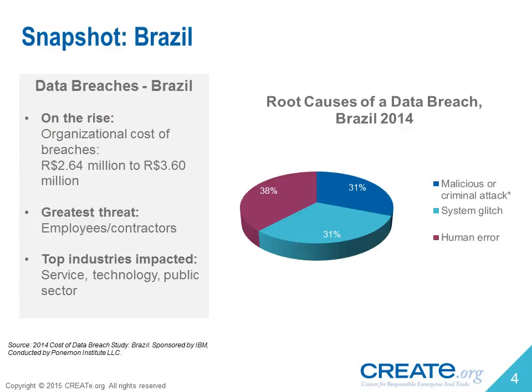And just a few data points for Brazil. These issues are growing issues in Brazil. The costs, of course, are also growing. As we'll discuss later, the greatest threat comes from what we call insiders, from employees and contractors and trusted third parties. The industries that are most impacted: services, technology, and the public sector.